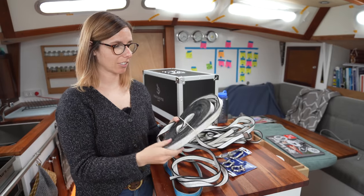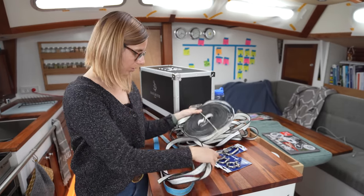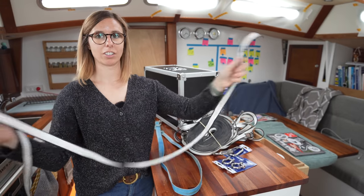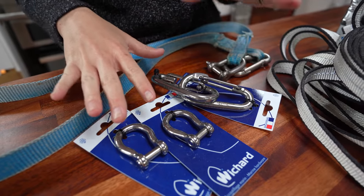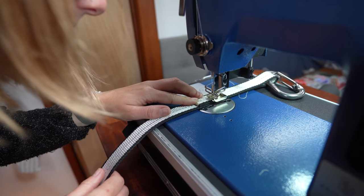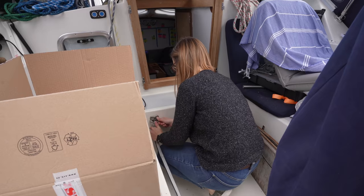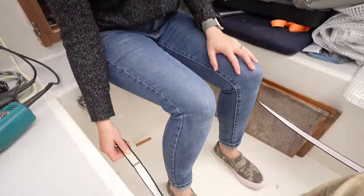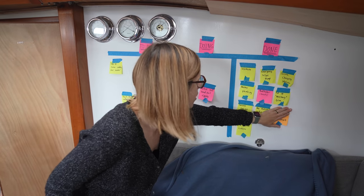These are our jack lines for up on deck. Luckily they happen to be too long and we were able to cut off just enough to make our new jack lines for the cockpit. While we're at it, to make sure everything is nice and safe, we are replacing the old hardware with this new shiny hardware. Although it was a small job, it was an important job, and now it's done and we can check it off the list. Jack lines are done.